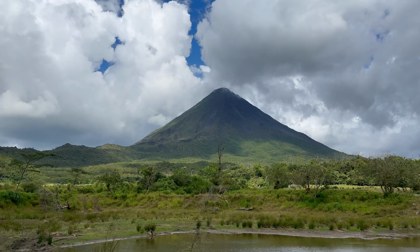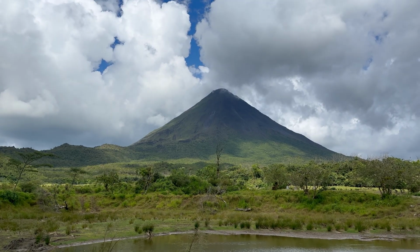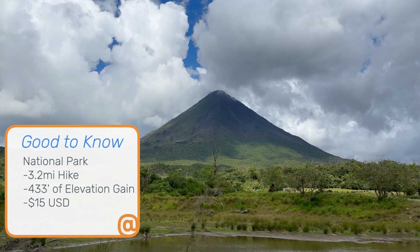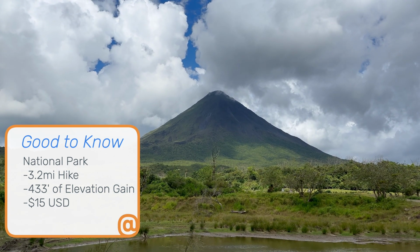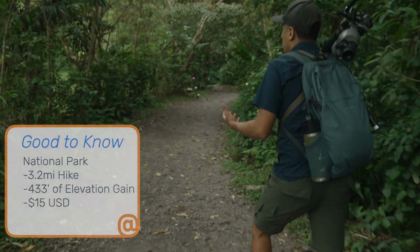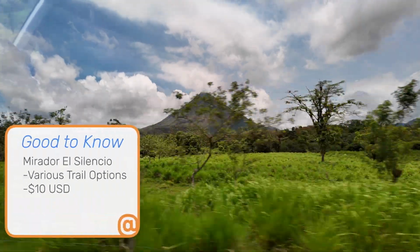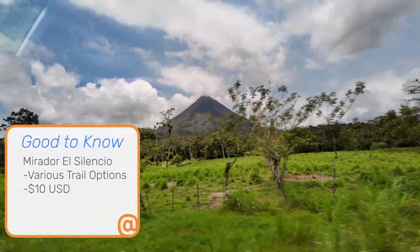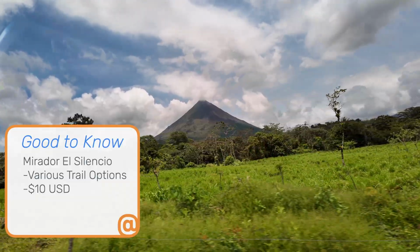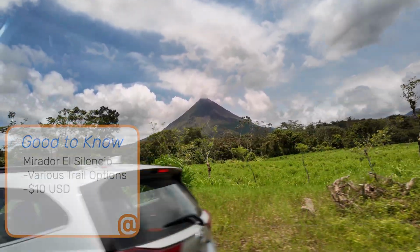The national park entrance is slightly farther south and features an out and back 3.2-mile hike with 433 feet of elevation gain to the 1992 lava fields. The entrance fee here is about $15. Mirador El Silencio is located farther north, and the entrance fee is about $10. There are several trail options with varying distances that you can choose from.